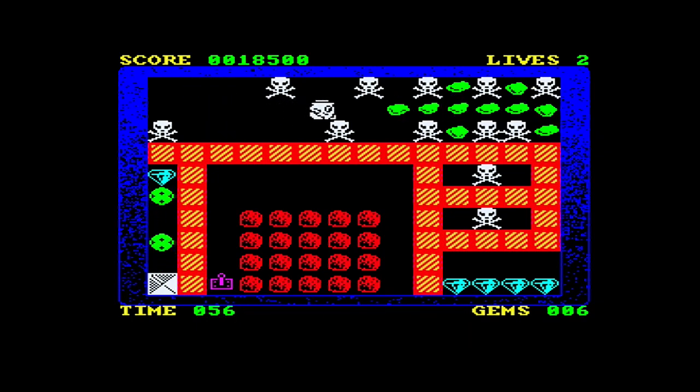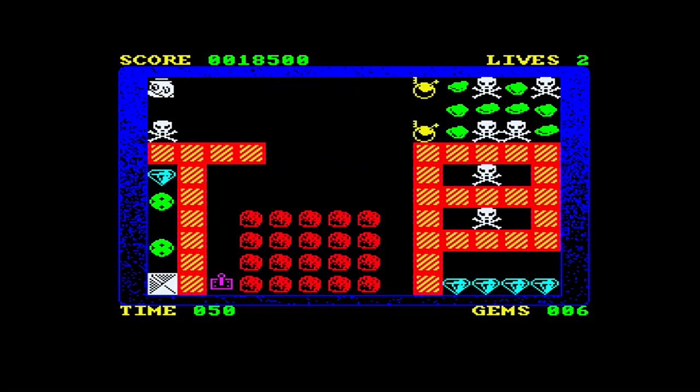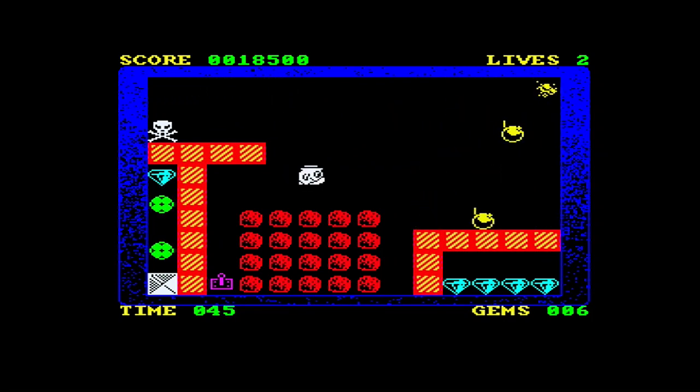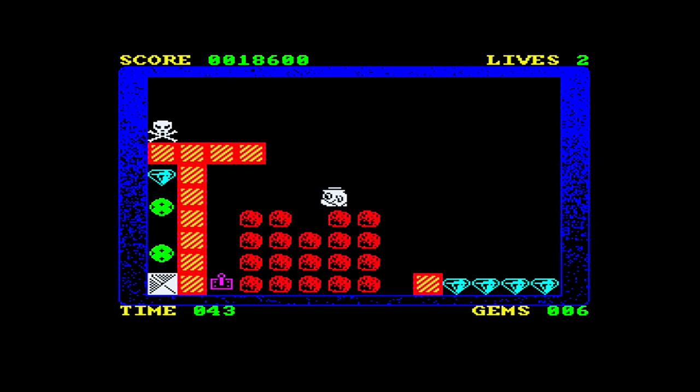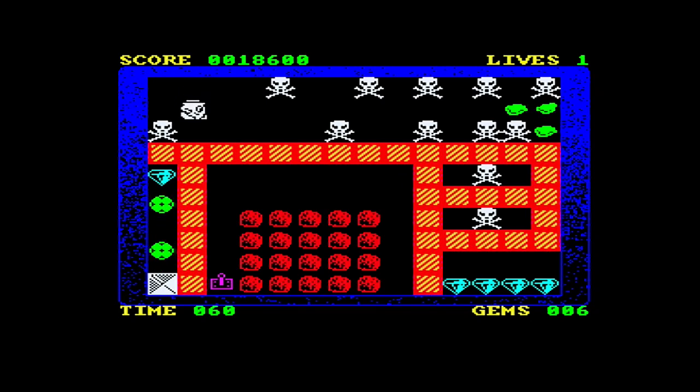Right, so our best bet here is to set that off. Yes. What's this do? Is that a button to open a door? Ah! Lets them out. Right. Cool, though. I like it.